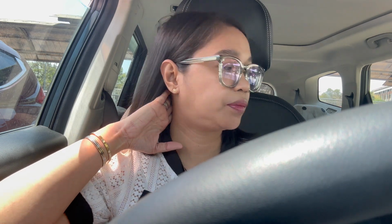What else? This cellphone stand is okay. I just need to figure out, because when I changed the view, the front view, the camera lens can see the stand. I think I have to adjust its height so the lens won't see the stand. So, I'm going to figure that out. And what else?